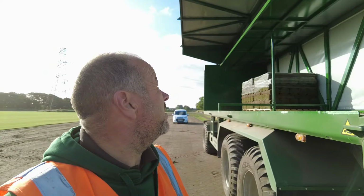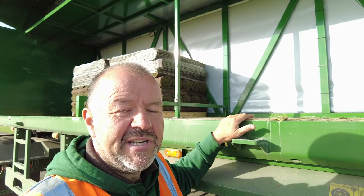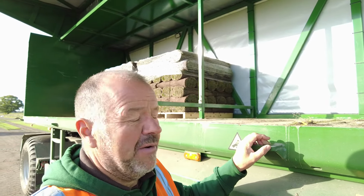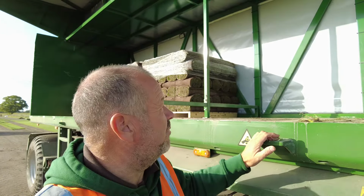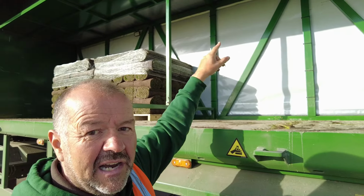We saw the sides come up a little while ago, and this allows Steve obviously to present the pallets straight on. Now on the bed itself, you'll notice all the reinforcement on the far side. That there helps retain the pallets, retain the rolls, and stop anything falling off and onto the road or anywhere else. So that's brilliant.